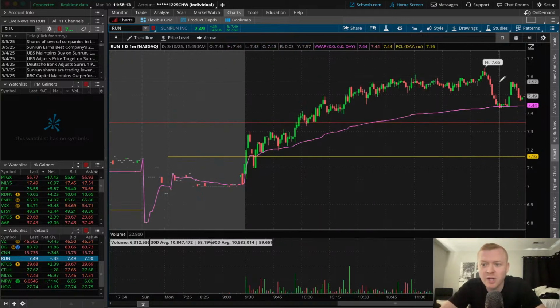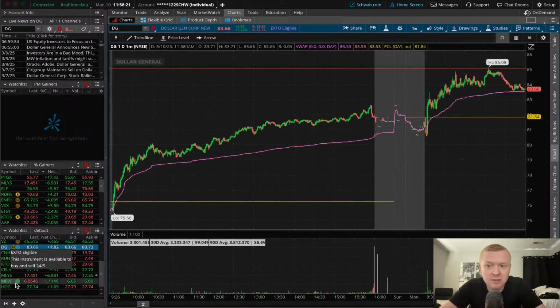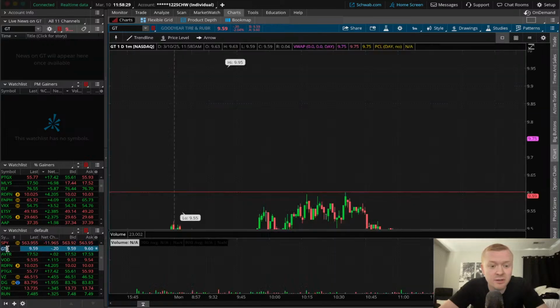Look at that run popping back up, giving you a sloppy seconds entry. I didn't take it. CNH looking weak, fading a little bit. DG, Dollar General, fading a little bit. And SPY's looking a little heavy right now.